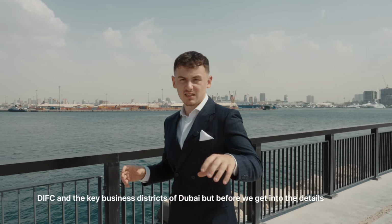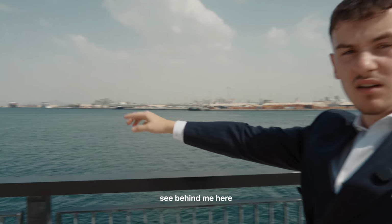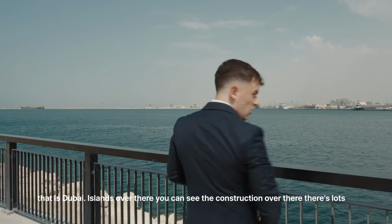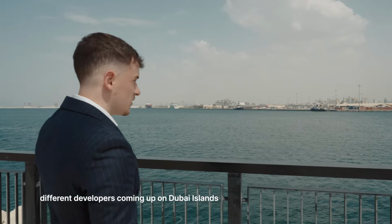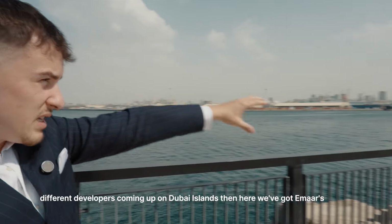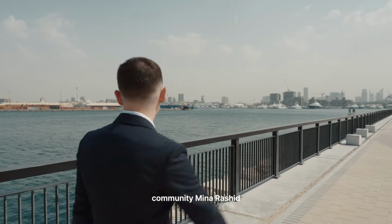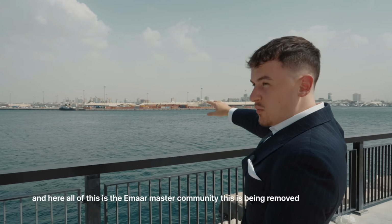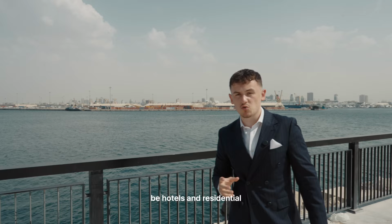But before we get into the details, you can see behind me here, that is Dubai Islands over there. You can see the construction over there. There's lots of different developers coming up on Dubai Islands. Then here, we've got Emaar's master community, Mina Rashid. And here, all of this is the Emaar master community. This is being removed and it's going to be hotels and residential buildings.